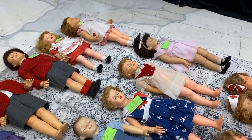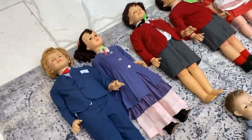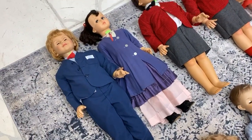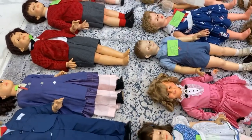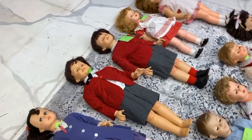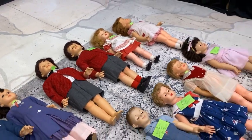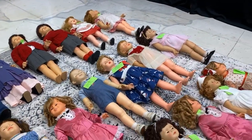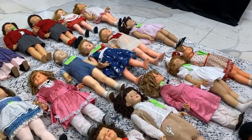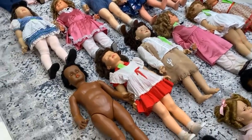There are some vintage originals. There are a lot of the later Ashton Drake galleries, and some fun clones, which I have found are very collectible as well. A lot of collectors like them all. So I have learned so much, and it has been so much fun getting involved in this process.